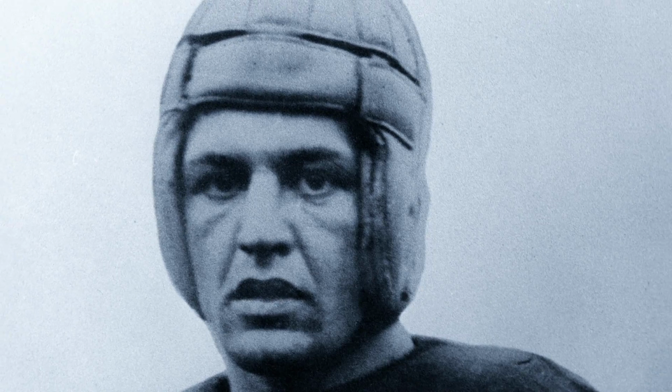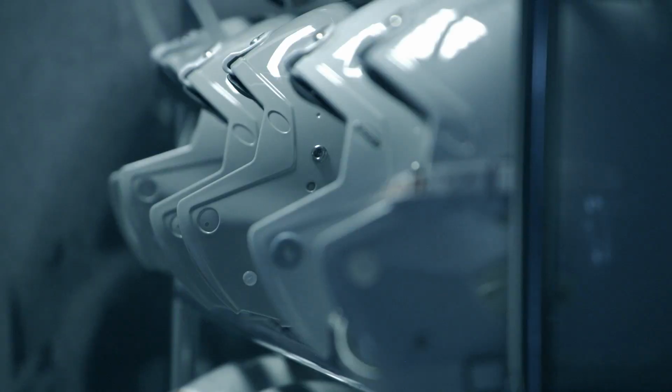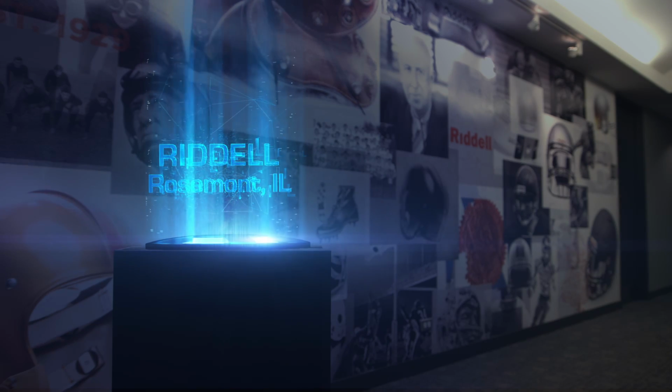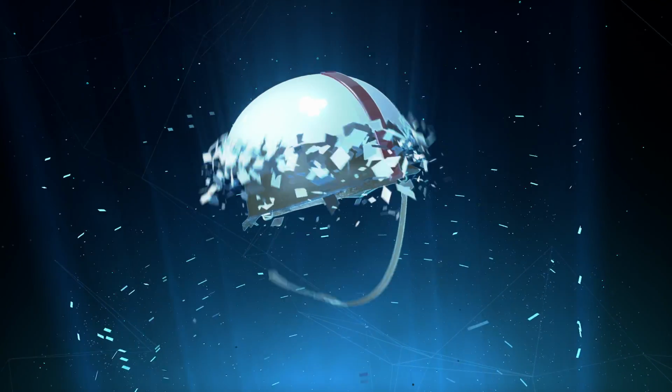The football helmet was once made only from leather. Now it is made from some of the most sophisticated materials in the world. Riddell has been there since the beginning. John Riddell started by inventing the first plastic football helmet in the 1930s, and the web suspension system was used in military helmets until the 1990s.